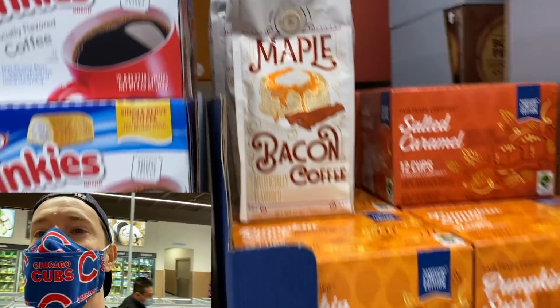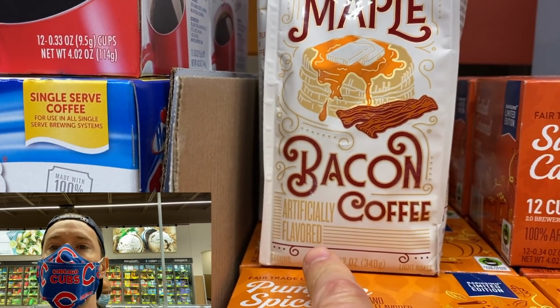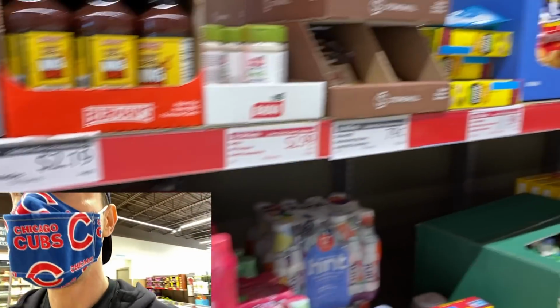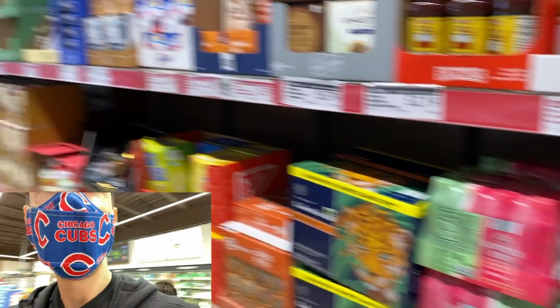Look at this. Oh my God. Maple and bacon flavored coffee, artificially flavored, no duh. Yeah, stay away from that for sure. And I think that's about it for this little special section here, but we found some gems over there for sure.